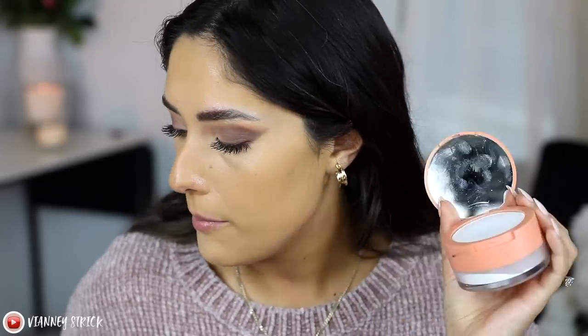I do think it looks really nice. It doesn't look cakey. I still see a lot of darkness though, so I would say this is a medium coverage, but more of a lightweight medium coverage. So I'm gonna go ahead and set this with a powder. I'm gonna use my go-to powder, which is the She Glam Powder Duo. And really at this point it's just about how it wears, but so far I do like it, but I definitely don't think it's full coverage.